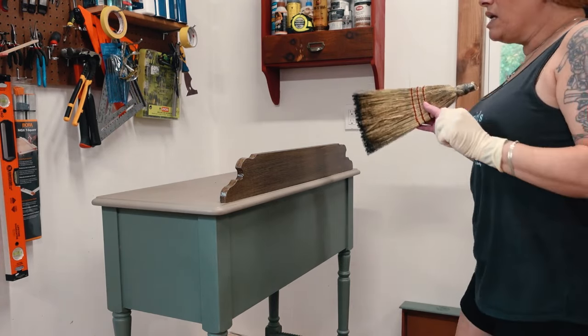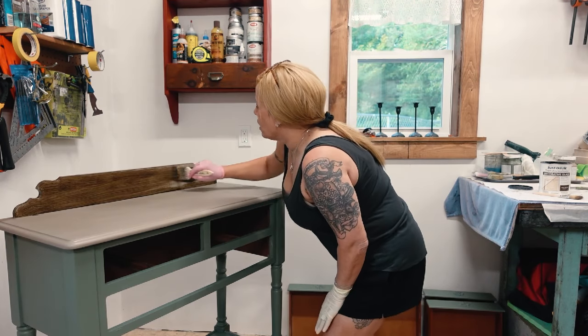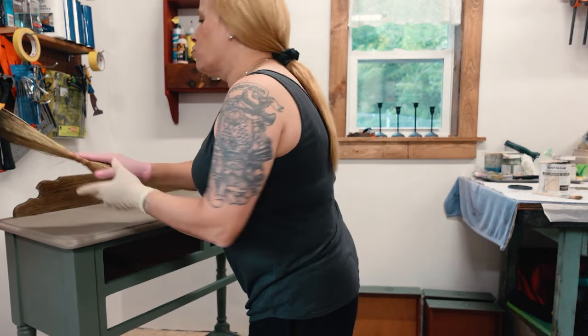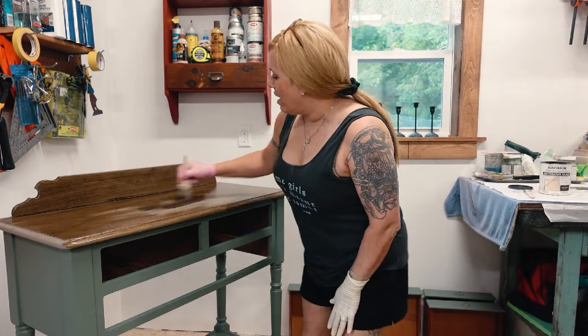It's totally a preference. Then I am going to use my corn husk broom, and I am going to create striations in this. Now, you don't have to have a corn husk broom. Experiment with different mediums, such as a stiff paintbrush, a wallpaper brush, a scrub brush. You can find things at the dollar store. Try them out and see what kind of a pattern you get.